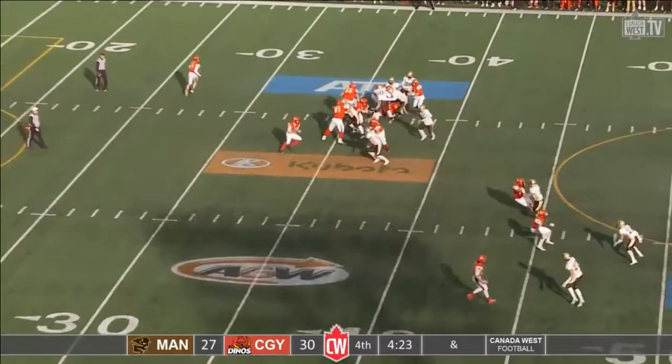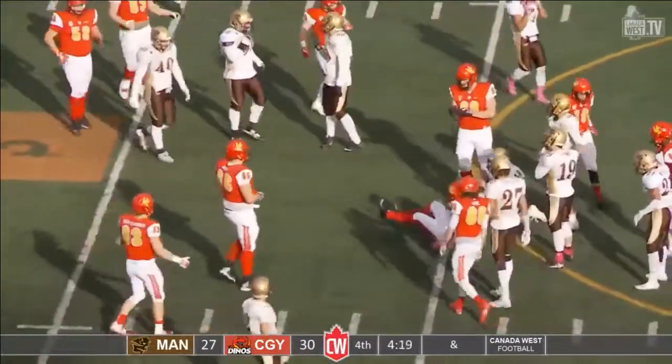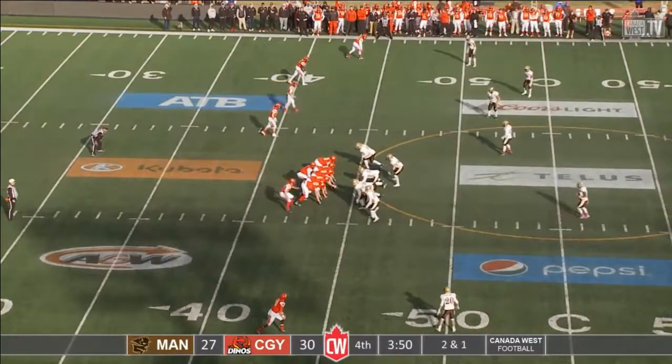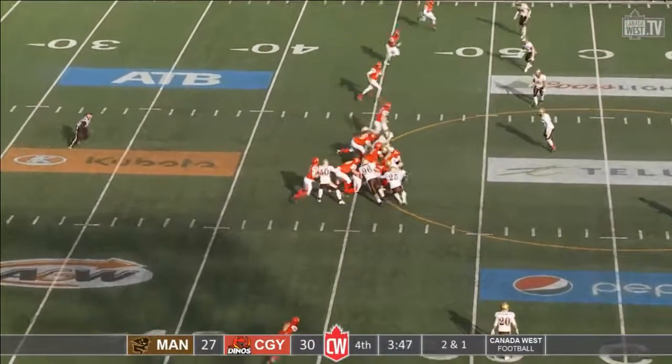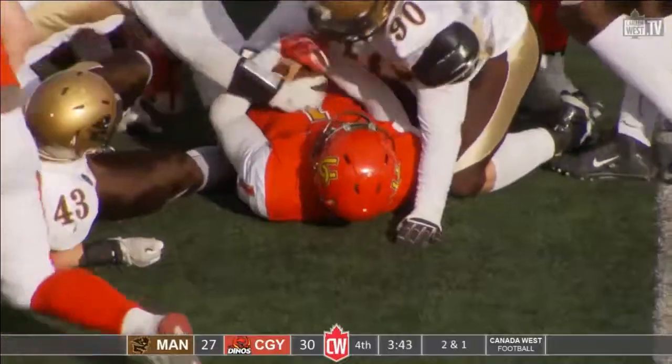Dinos with the option, take it on their 35, and there is Robbie Stewart, bounce it off, gets out to the 45-yard line. Short yardage unit with Josiah Joseph checks in. Last time Joseph touched the ball, he scored. This time he surges ahead, gains 3-4 yards for a first down. Play clock is at 10.